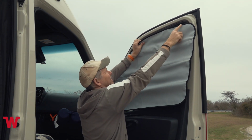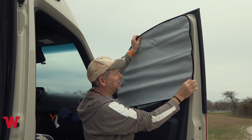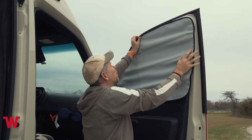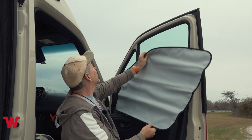So there are magnets embedded here in the fabric all around, or at least in a few places. And I guess the idea is to stick the magnets against the frame of the door, and then it should hold in place, and then you can close the door. But really, this never ever worked for me. So these magnets, they just don't hold.